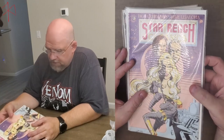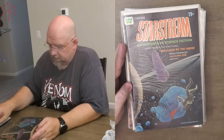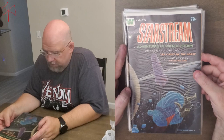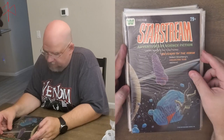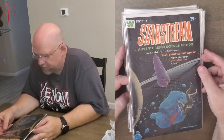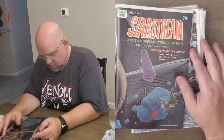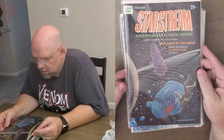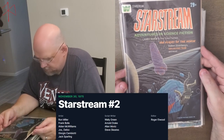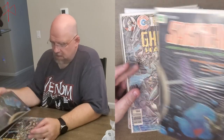Eclipse Comics Star Ridge Classics number 2. Whitman Starstream. Larry Niven, really? Adventures in Science Fiction. Larry Niven's Time Travel Fantasy, The Flight of the Horse. Robert Silverberg's Collecting Team. And wow, that's pretty cool. Niven and Silverberg aren't no slackers. Some nice adaptations. 79 cents. Okay.